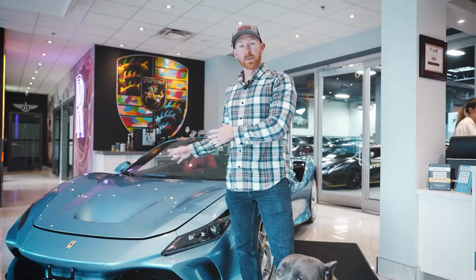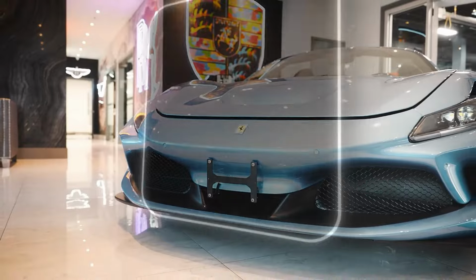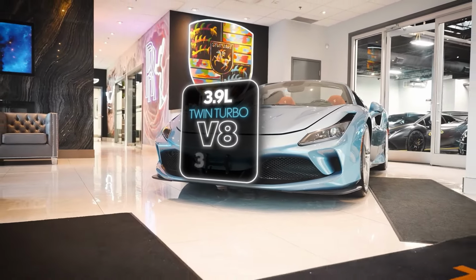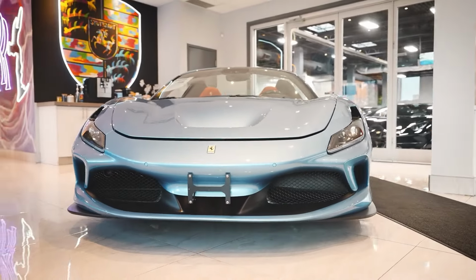This car also, yes, we talked about the Sunday driving abilities, the relaxed feel, yet this thing's still got a 3.9 liter twin turbo V8, boasting a ridiculous 710 horsepower. So this is not shy of being a beast in the street.